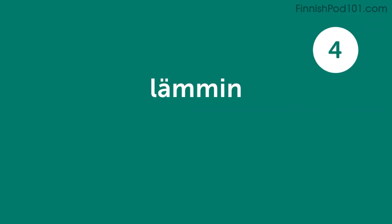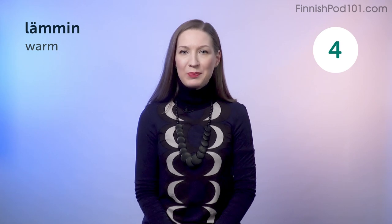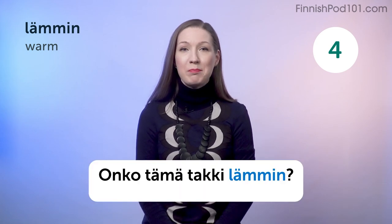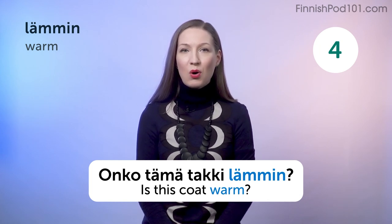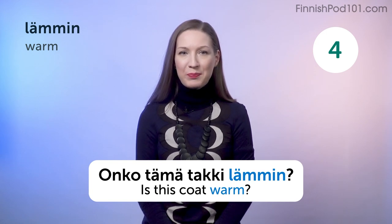Lämmin, warm. Onko tämä takki lämmin? Is this coat warm?